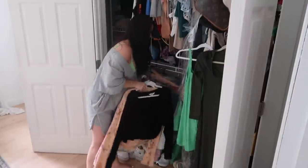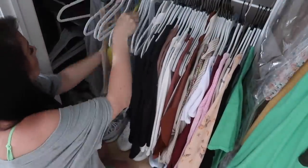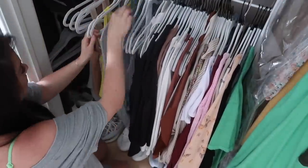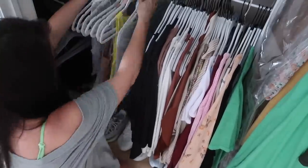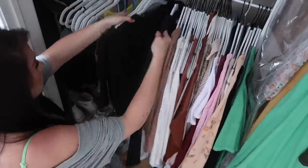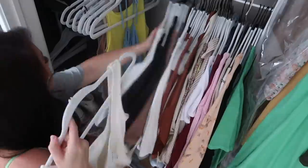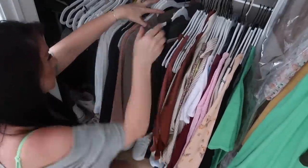I decided to get all the clothes in before I sort by color and style. So what I like to do and what I find works best for me is to sort, like I said, by color, but also by what the item is. So this bottom hanging space is mainly bodysuits, but I like the ones that are sleeveless to be together and the ones that have sleeves to be together, because I usually know what I want to grab when I'm getting dressed. It's just about finding it when I need it.